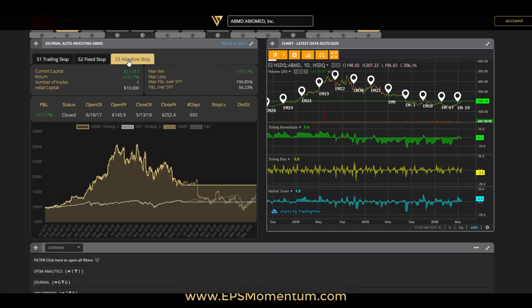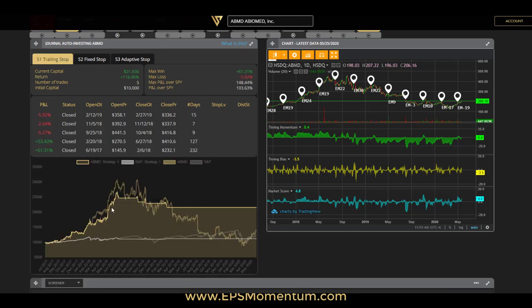On the adaptive stop, let's see if the investment was protected. As it turns to EM 9 here, it actually kicks you out because the momentum is down and kicks you out of the stock and protects your investment. So you're 17,000 up. But where we can see the trailing has been protecting you. And again, we see this pattern of a lot of small losses, but big wins when they happen. 61%, 53%. That's very important.